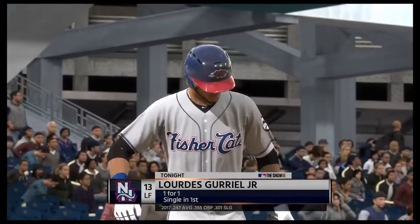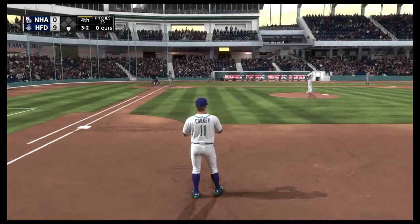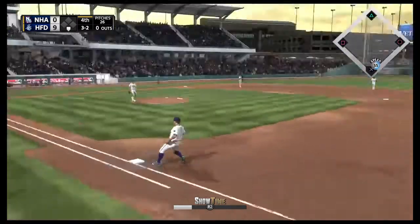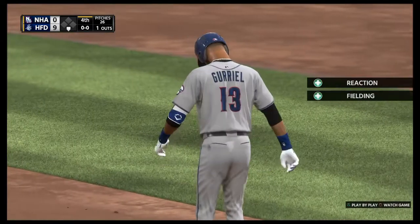Now batting, Gurriel, 1 for 1 after a single his first time up. Lots of baseball left in this one as we're still early on, but you don't want to fall too far behind. They're already down by a bump. And one of the things you want is your leadoff guy to get on and set the table for the big boys to start driving in some runs. Throw to first in time, 1 gone here in the 4th.